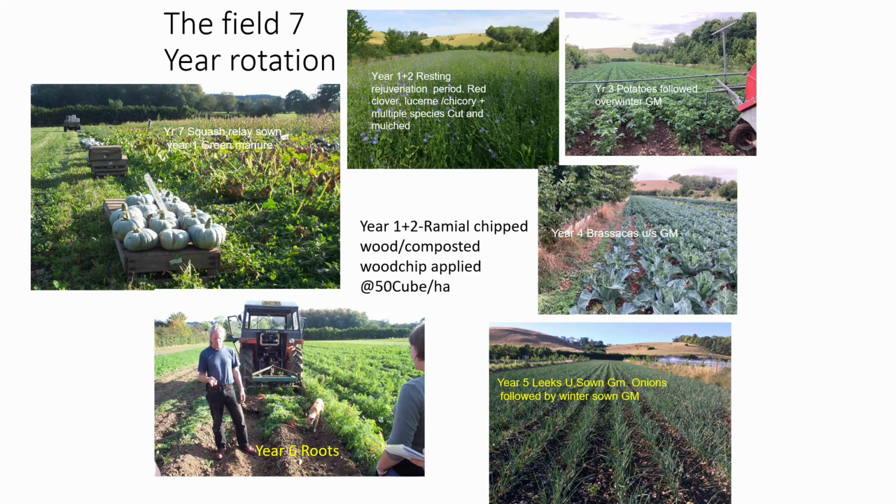This is the first cropping year of potatoes, year 3 of the rotation. And then we have a green manure over winter. Year 4, we go into brassicas, undersown with green manure. We're using a lot of techniques of undersowing green manures into crops to keep ground cover. Leeks and onions are also undersown with green manures during the autumn.